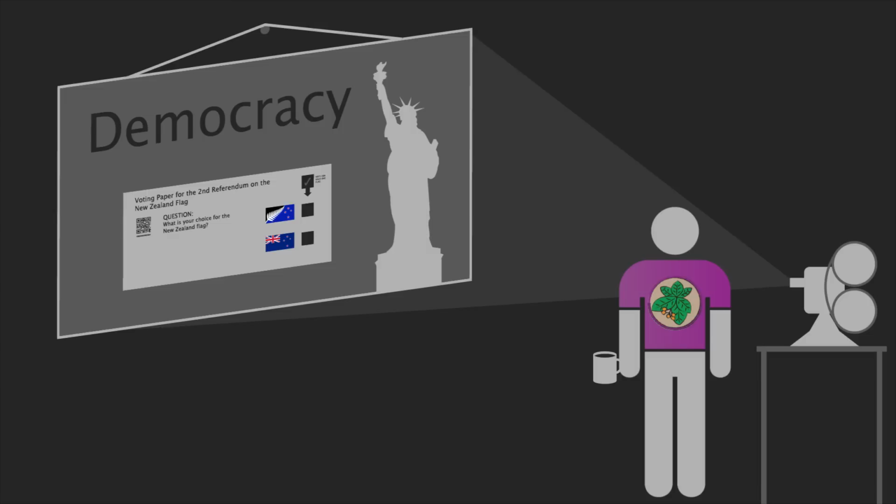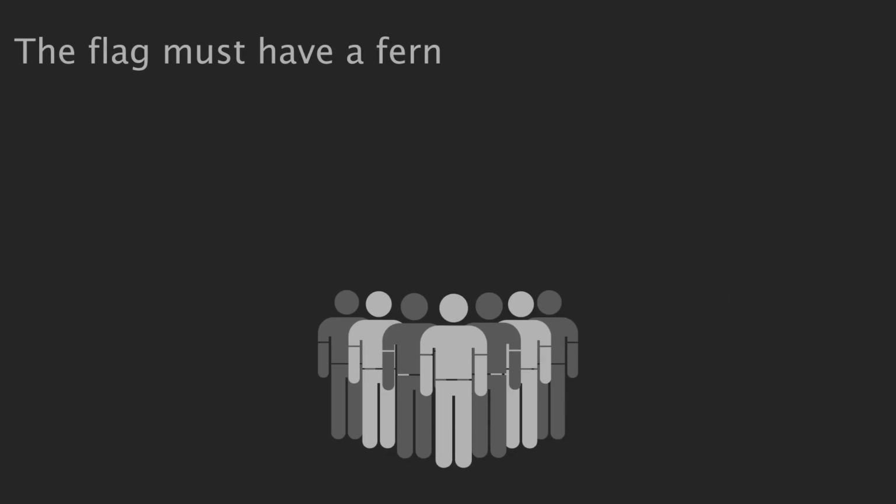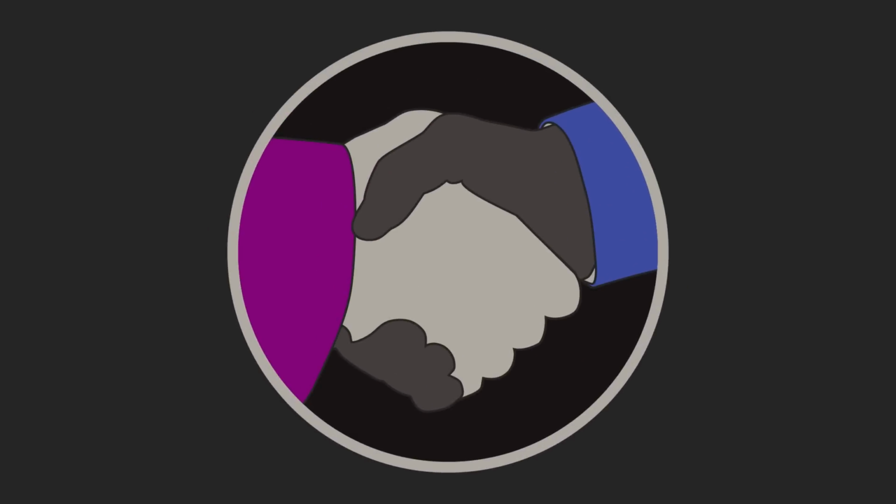New Zealanders did get a democratic choice, but while it has been a great electoral process, this has not been a great design one. They say never design something by committee. They compromise, and the results are less simplistic. They are, essentially, worse designs. But democratic processes also involve that element of compromise.